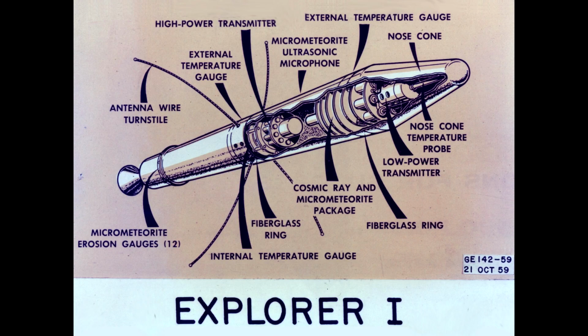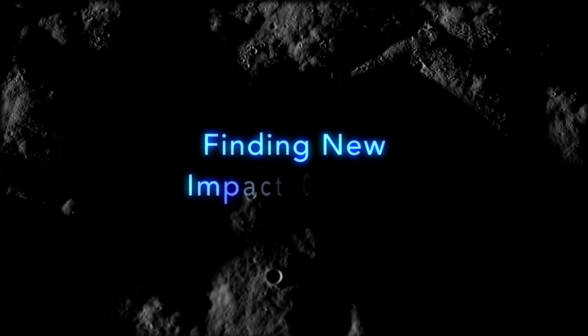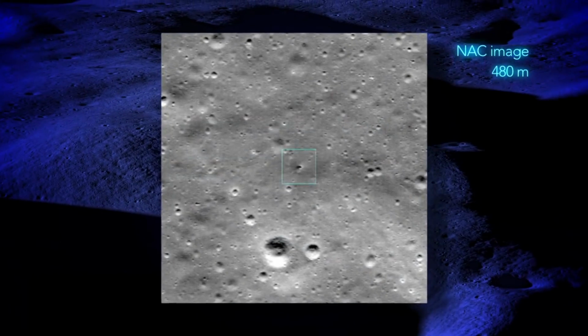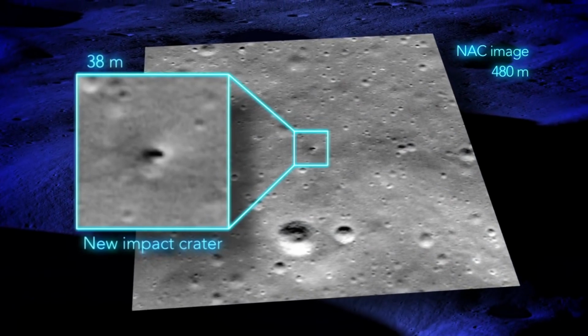Now, this is not the first time that micrometeorite impacts have been recorded on spacecraft. In fact, the hardware that was originally flown on Explorer to test for micrometeorite impacts was essentially a fancy microphone. But given the meager data recording abilities back then, it's not surprising that there are no audio recordings I've ever found.